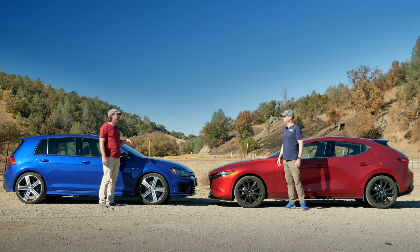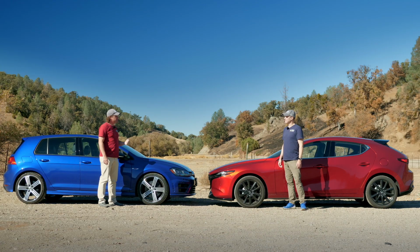Sure. But here I am choosing the Golf R by the tiniest of amounts because it's the enthusiast choice. Of course you picked the Golf, because of course I picked the Mazda. And we don't even plan this, I swear to you. The thing about it is, every time I drive the Golf R, I'm impressed, but I'm not in love. Now, I know, I hear them typing. Fighting words. I hear the typing.